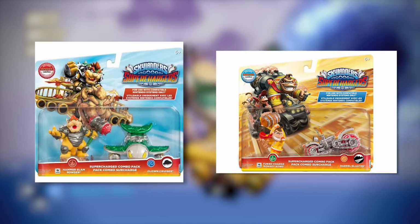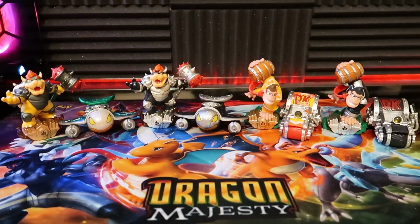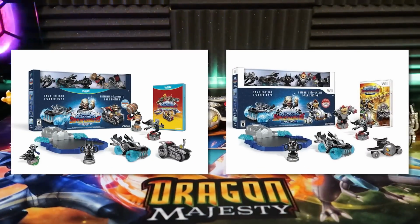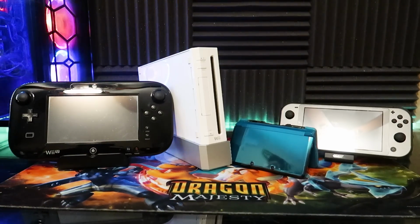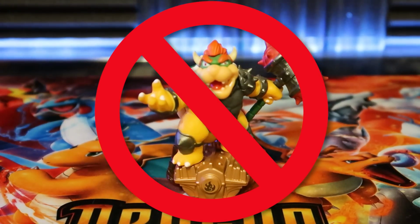Of course, these figures were made available separately a bit later. On top of that, these four figures received dark variants that were only available in the Dark Edition starter packs of the Wii U and Wii respectively. While these 8 figures are interesting and fun additions to own, not everyone can use them. These figures only work in the Nintendo versions of Skylander games, so if you play Superchargers on Xbox or PlayStation, you couldn't play as these characters.